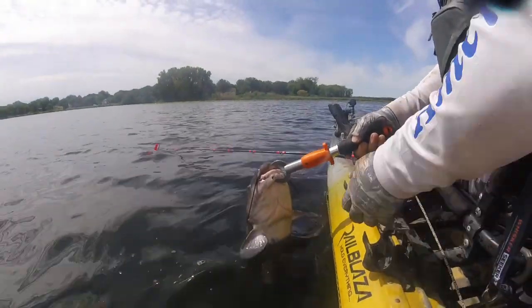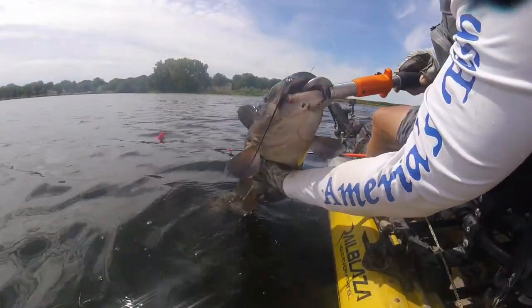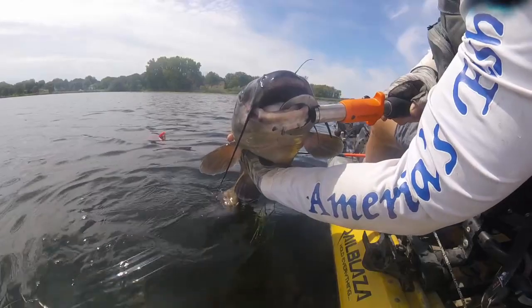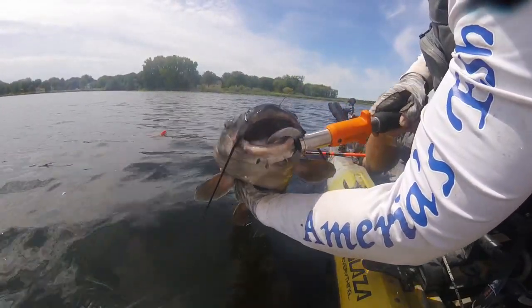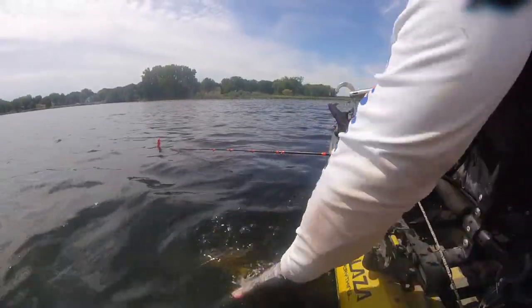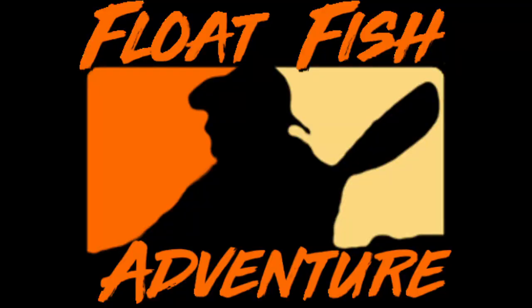Go. Let him go. Look at his mouth. Look how small his mouth is compared to all the other fish. It's tiny. All right, Bubba. There you go. Cool. Good stuff.